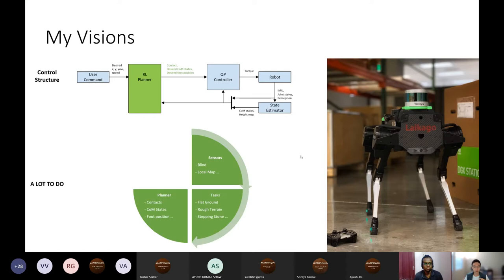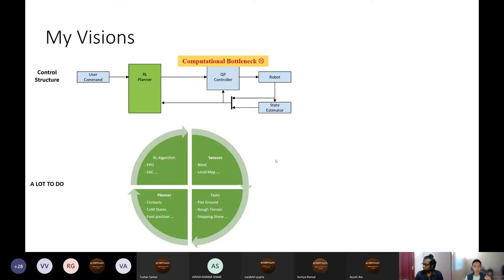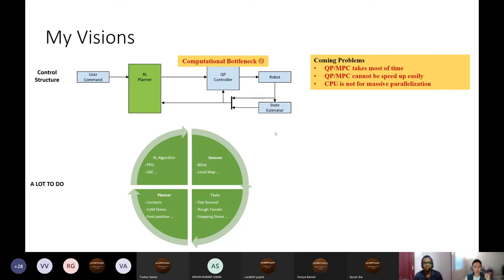Okay, here I basically want to point out, even given all this result, there are tons of things we can improve, like different sensors, different tasks, different contact planners, and different control algorithms. But one thing that is bad is the training speed, because this is an optimization-based controller, which takes time to run. And for a CPU-based controller, it's very hard to run this type of training very fast. So at NVIDIA, we propose everything should run on GPU. We can make things fast.